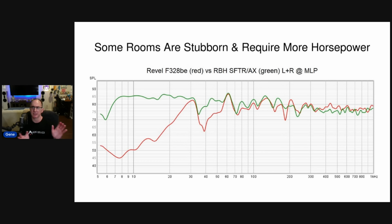I'm like, let me try them in different rooms. So I brought the Revels down to my music room downstairs, which is a much smaller room, which has a lot of room gain. And the speakers opened up. They had way more bass capability. They were shaking the walls. They had tactile response. The speaker sounded more balanced.